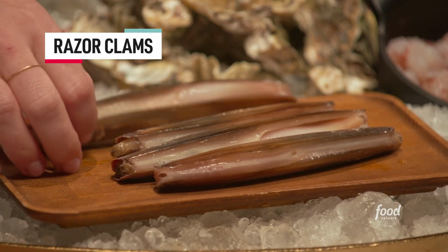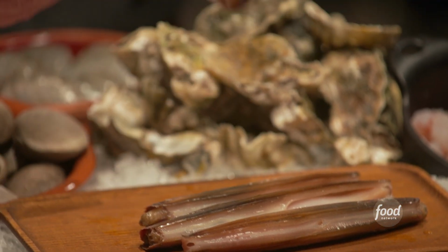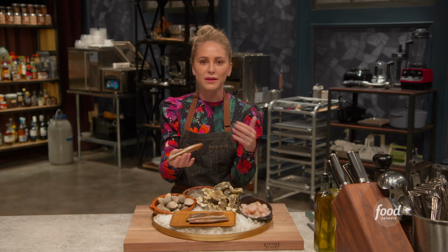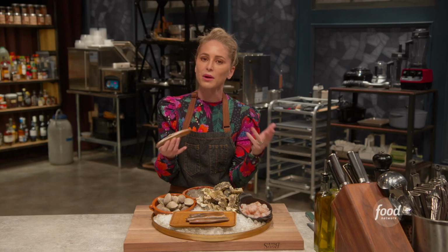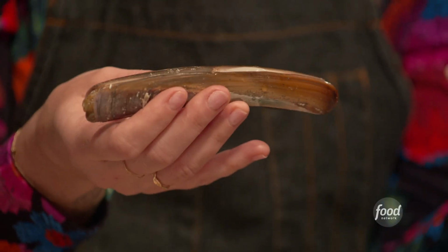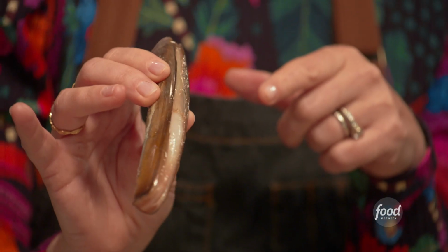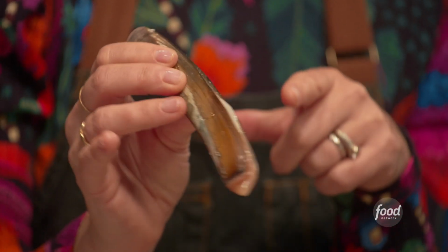Below that is a different type of clam. These are razor clams. They're very different in shape. This guy's open, and actually a lot of times the way that you can tell freshness of a clam or a mussel is when they start to open. That means potentially they're dying. That's not the case with this guy right now. You can actually sort of squeeze them a little bit. You can see they're alive.